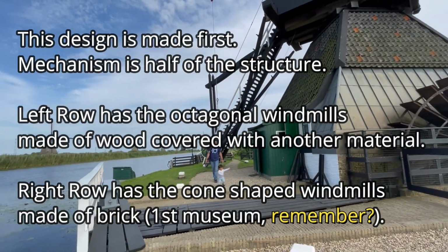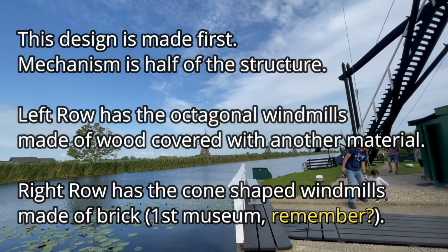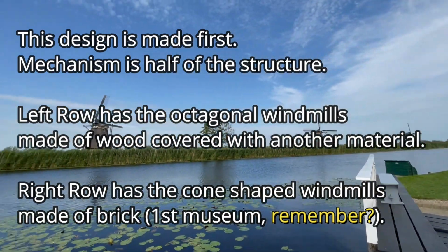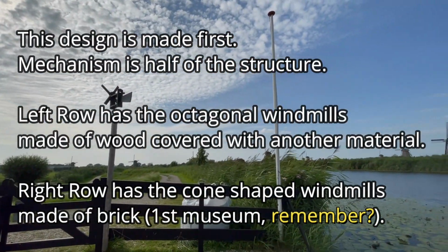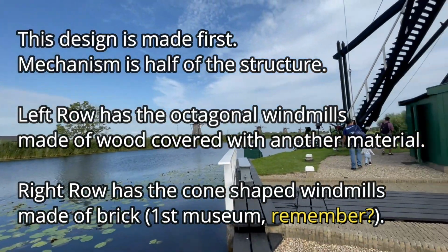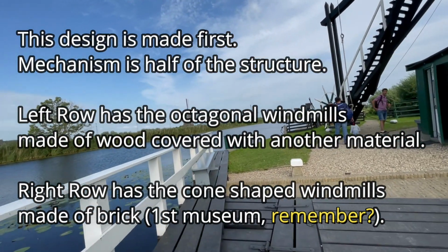Ayan yung maliit kong anak. Hi, nakakulat. On that side daw, they are octagonal windmills. And then, on the other side, nandun na yung cone. Yung nakita natin kanina, the previous one we went, is a conical shaped brick windmill. Yun.